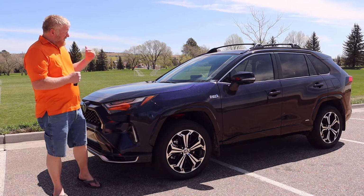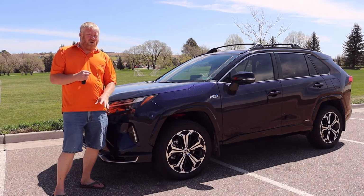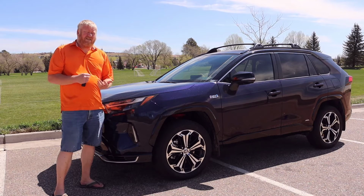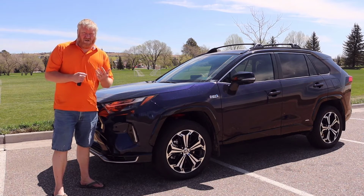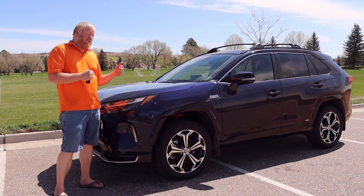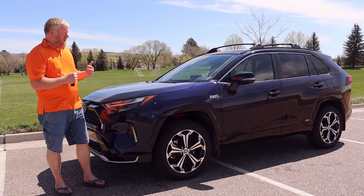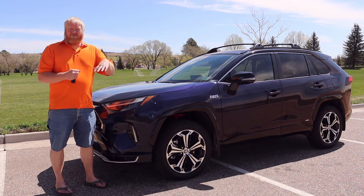Now, as far as the rest of it, the drive quality is pretty good. It's not great. The only reason it's pretty good, honestly, is because it's super fast. You can do 0 to 60 in about 6 seconds with this pretty easily. That is awesome. Feels really good.